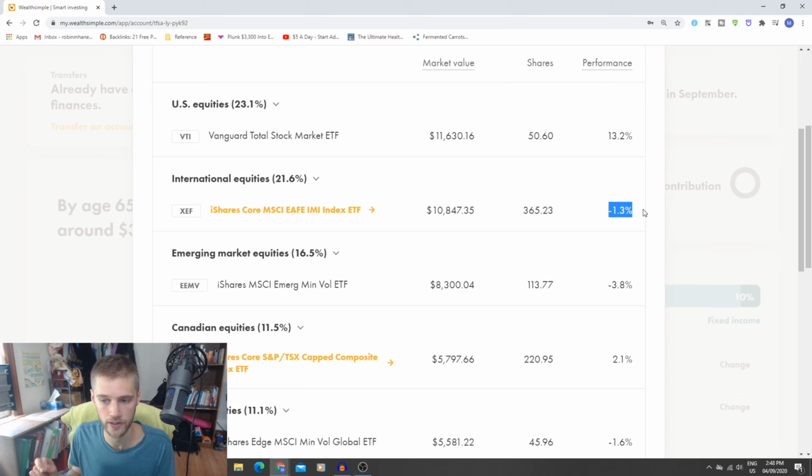XEF took a big dive, obviously, when everything did, when the market crashed earlier this year, and it's been hovering around zero. I've seen it peak up a little bit to maybe 1%, but you can see right now it's kind of going down a bit.